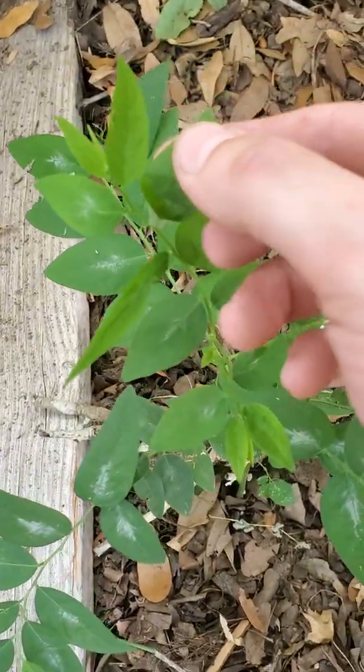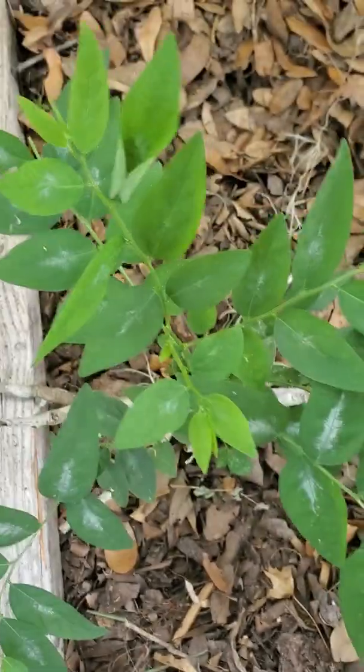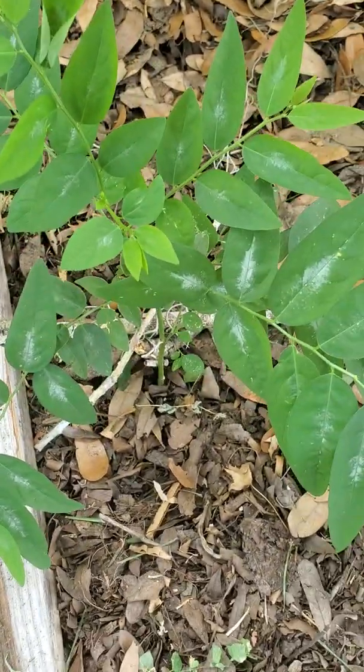Hey, what's that? Is that a spider? I'll look at that later. Something curled its leaf in.